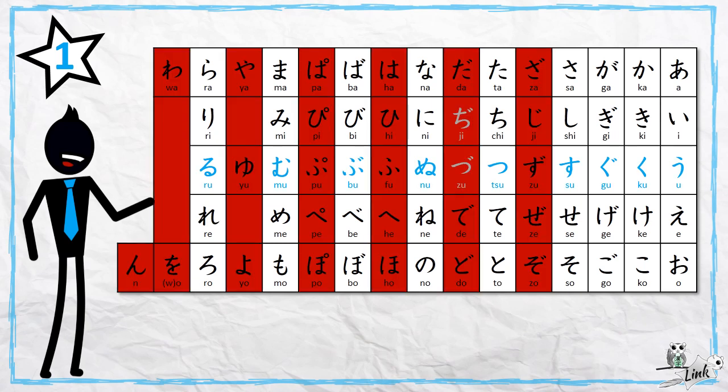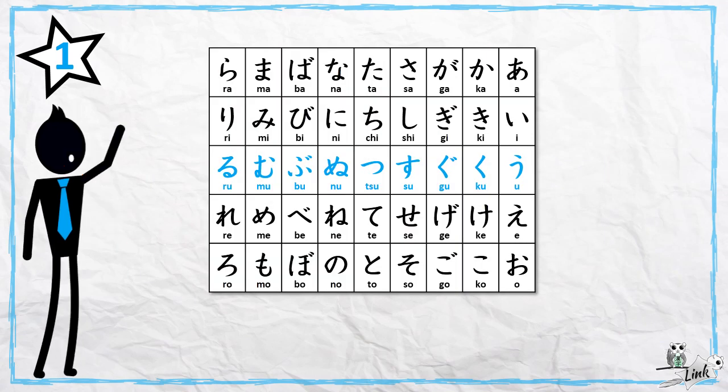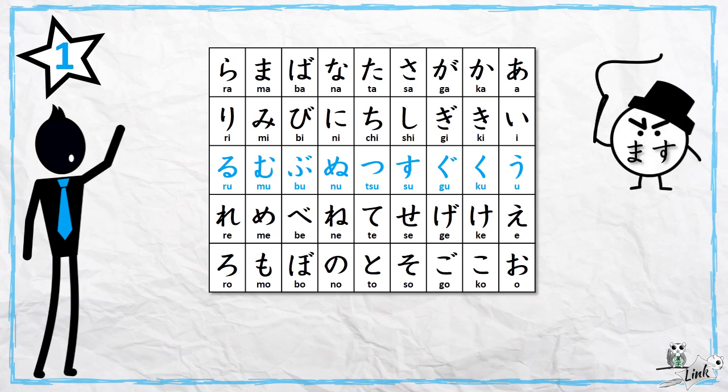Since not all columns contain a verb ending, I will just take out those that we don't need, so that it is easier to read. Much better. And here is the polite form, mas. Just imagine, mas is like this very important person, and when he is around, everybody has to wear a nice costume. How can a verb do that? That's very easy. You just have to change the u ending syllable into your e ending syllable, which is one row up. Then you can add mas.